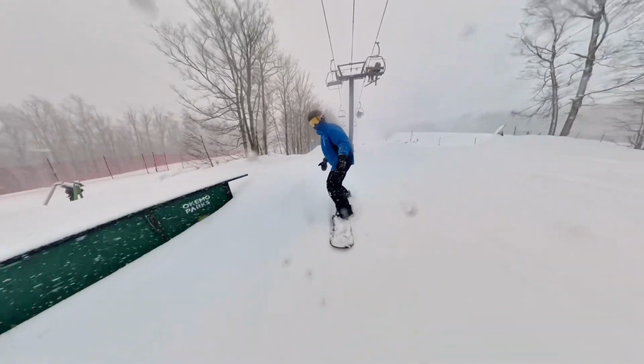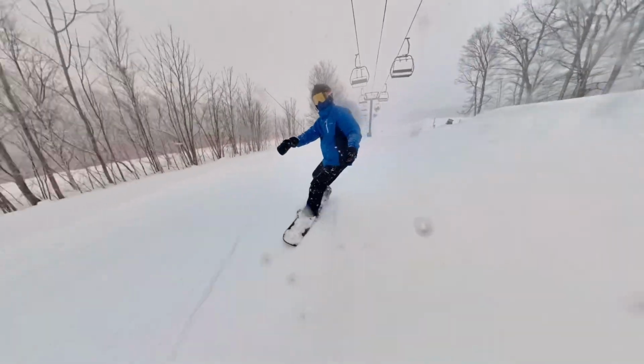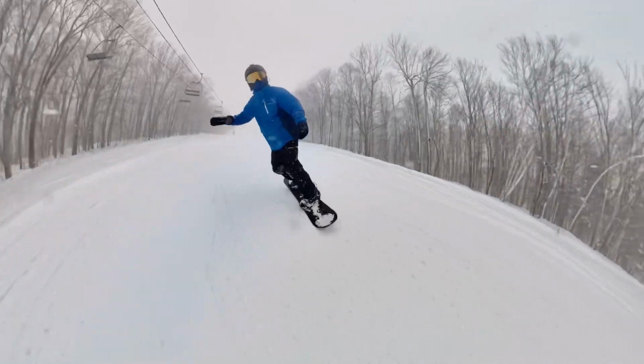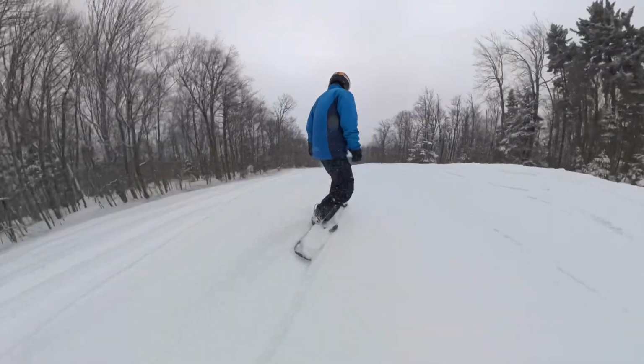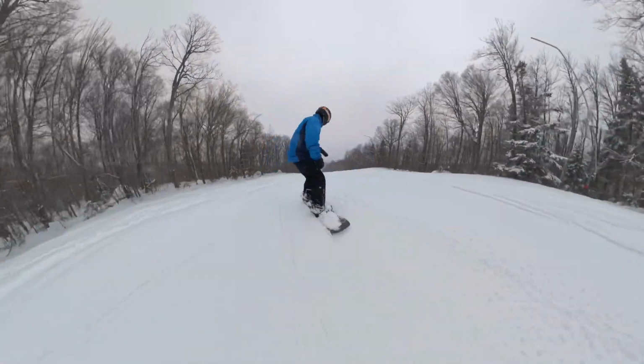Not to mention, this mountain has multiple terrain parks and a super pipe, which is a 400-foot half pipe when they have enough snow to make it. Luckily, southern Vermont gets tons of snow, which creates plenty of powder days and ungroomed trails to explore. A typical season here starts around December 1st and ends around April 13th each year.